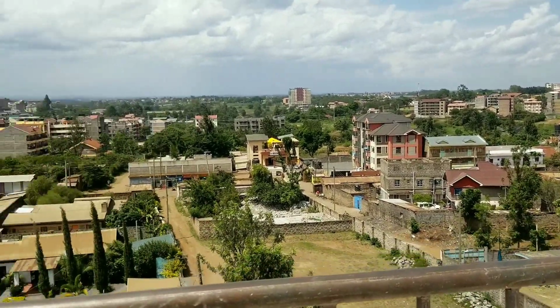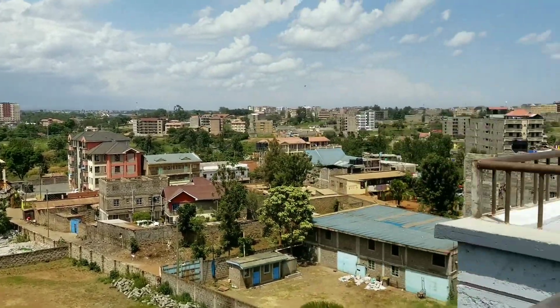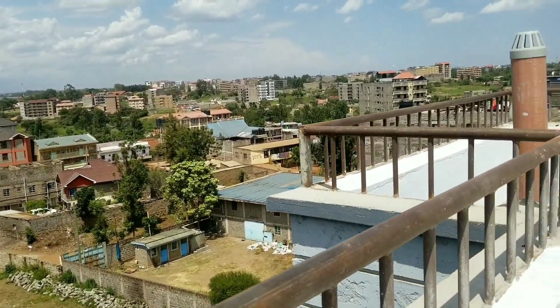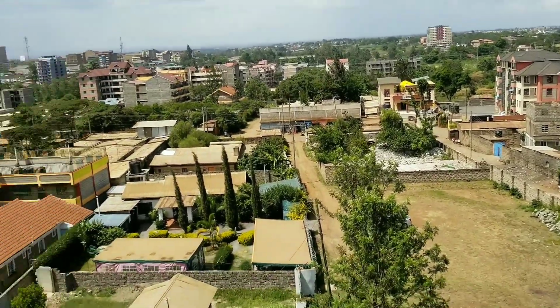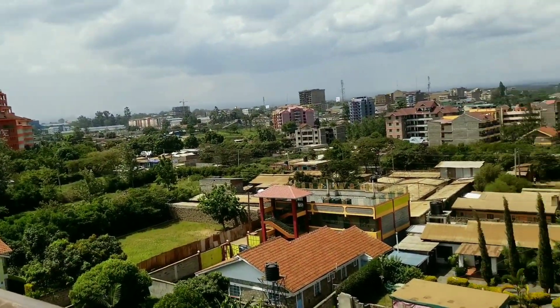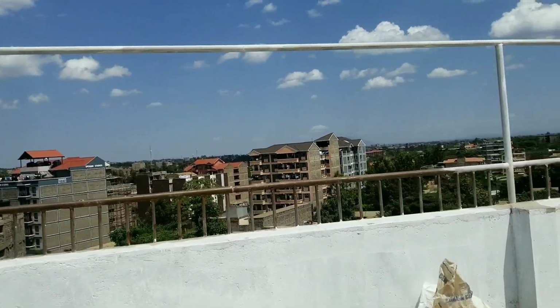Generally, everyone likes a good view. So whenever you get tired of staying indoors, you can always just go upstairs, especially for people like me who work from home, and just look at the surrounding. Fortunately, Ruiru is not congested. So you get to enjoy seeing the greenery around. And I think that is something to appreciate.